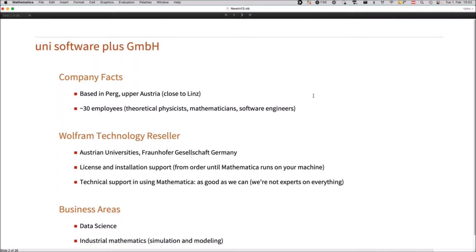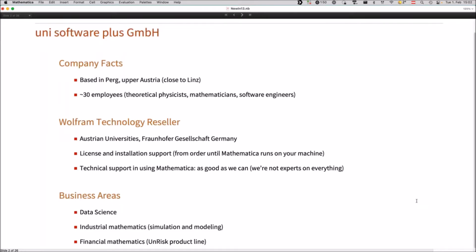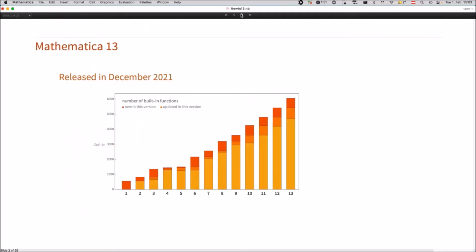The other areas that we serve: we are doing data science. Here we are heavily invested in, for example, the Hortonworks Hadoop-based technology stack, which is based around Java. But we also use Python, and of course we also use Wolfram in doing data science. Another field is industrial mathematics, where we do projects with classical simulation and modeling. And in financial mathematics, we have our own product, which is called Unrisk. This is a product for doing risk management with Mathematica. Now let's move on to Mathematica 13.